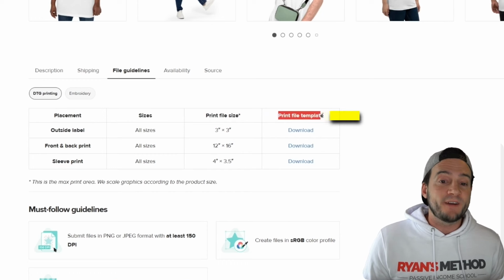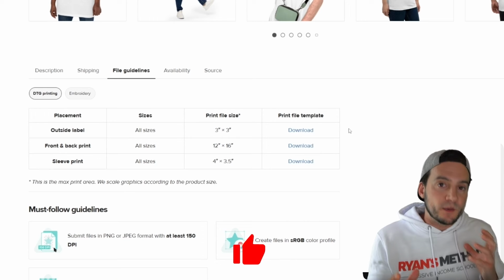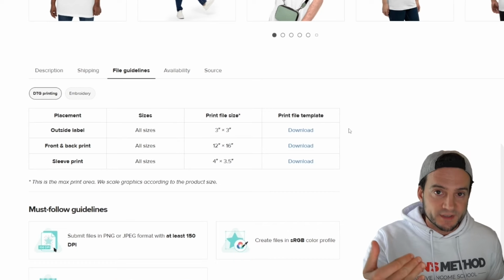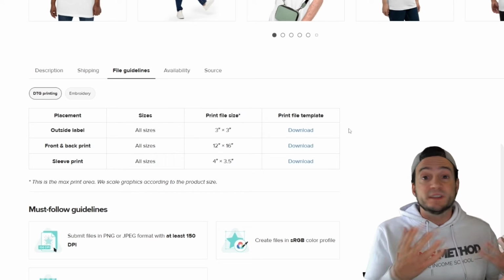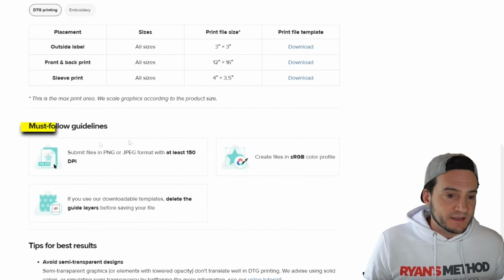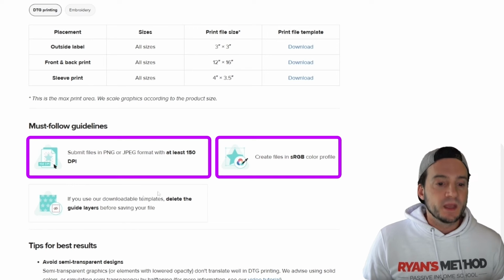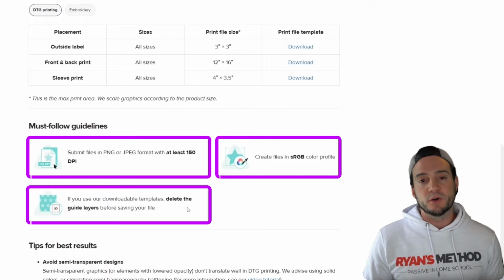Now, if you need a print file template, that is available for you to download as well, but it's not a requirement that you use their templates for designing, because their file designer is flexible. You can actually upload your design files and reposition them in Printful relatively easily, or you can use the design elements that they provide for us in Printful. They've got additional guidelines: submit files in PNG or JPEG format with at least 150 DPI, create files in sRGB color, and if you use their downloadable templates, make sure you delete the guide layers, otherwise those are going to show up in your final print.